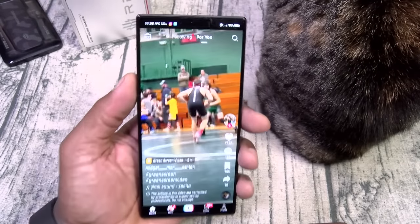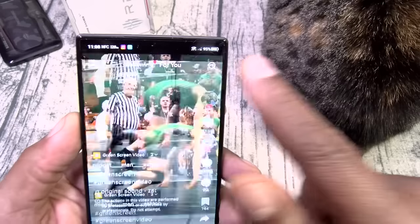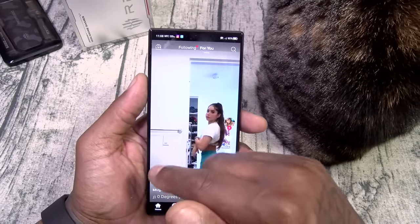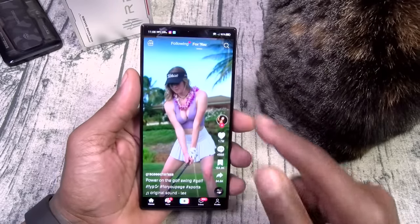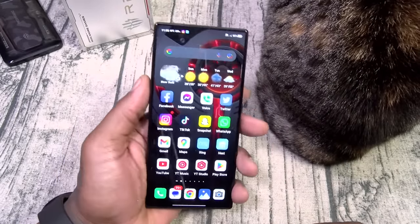Anyway, so here's how your TikTok is going to look again. Now, in this angle, you can kind of see the under-display camera. But when you're watching videos, you're not going to see anything but the screen. This is a family show. Y'all ain't want to see that. Anyway, this is TikTok. Let's exit out of this. It's a little spicy right now.